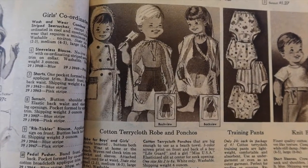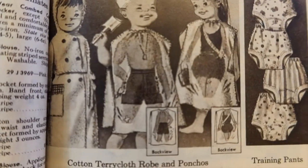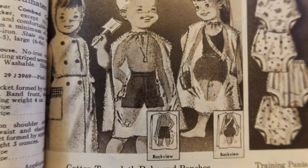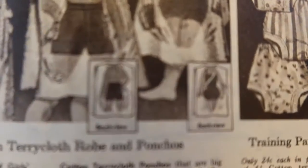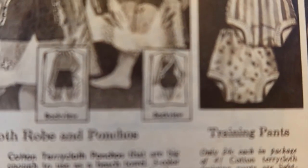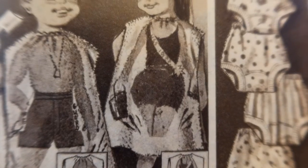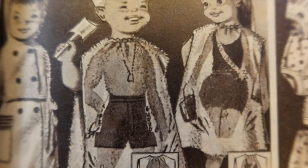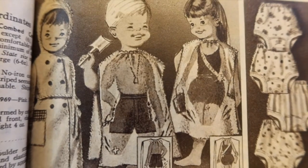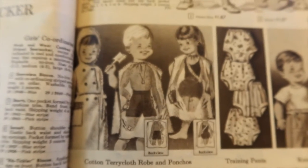Cotton terry cloth robe and ponchos. Oh my gosh. Those little ponchos have the shape of an adult in a swimsuit. Okay, how close can I get to this so that you can see this? Can you see this? Look at the back views. Look at that. They had little bathing beauties and a muscle man on these little ponchos. I cannot even. That is so freaking funny.